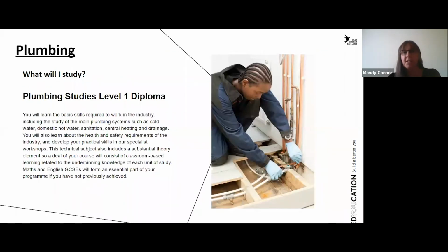So what will you study on the level 1? You will learn the basic skills required to work in the industry, including the study of main plumbing supplies such as cold water, domestic hot water, sanitation, central heating and drainage. You'll also learn about health and safety. Whatever course you do in my area, you'll always have to do health and safety. This technical subject also includes a substantial theory element, so a great deal of your course will consist of classroom-based learning related to the underpinning knowledge.